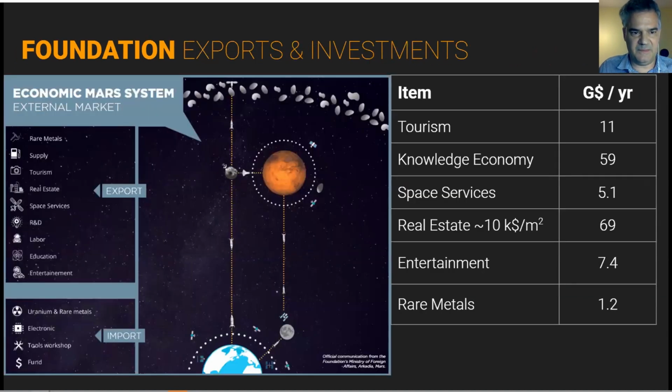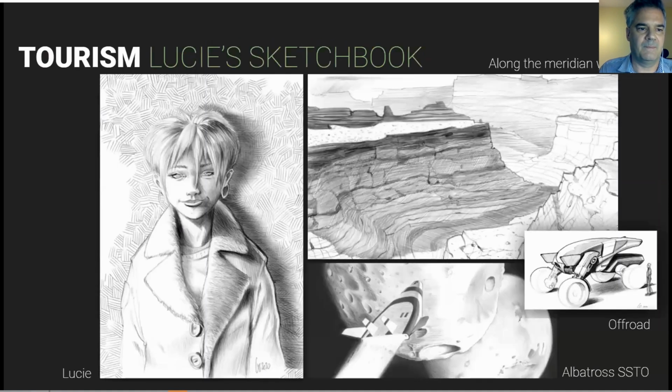Foundation exports and investment. Again, tourism is a large part of this. The knowledge economy with patents and licensing. The space services for the expansion into the rest of the solar system. A large amount of money in real estate, as we expect the growth of Mars to produce a lot of interest in people who want to invest their money in a growing proposition. As well, rare earth metals are part of the export system through the solar system.